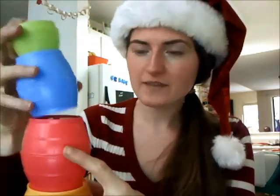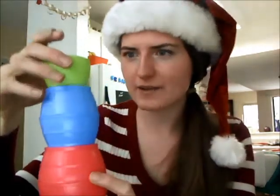And again, this is a toy that he can use for a long time because you can stack them, you can put them in each other, you can put other items in here and then move those around. So Sam has a lot of fun playing with this toy in different ways.